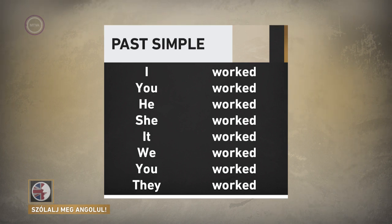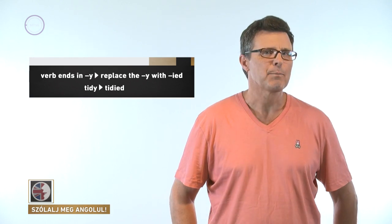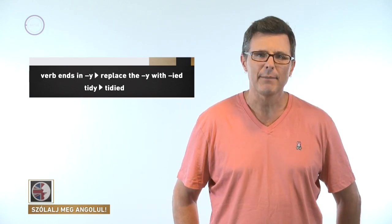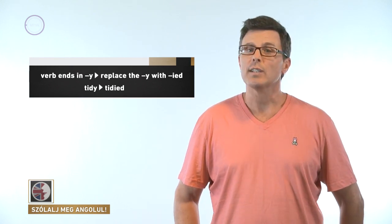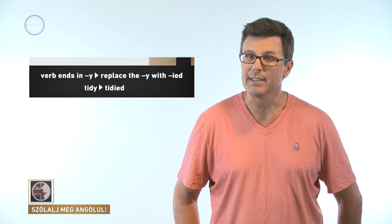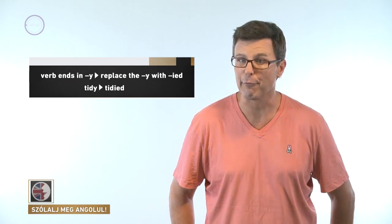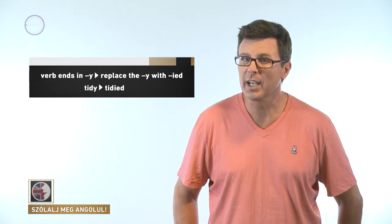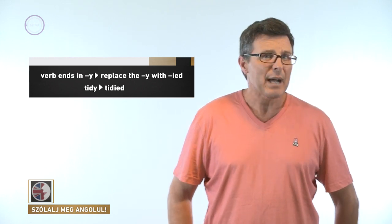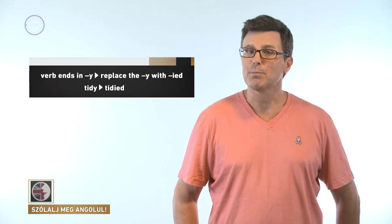It's all worked. Simple. Now, what about verbs in the past simple which don't just add ed? Do you remember? Well, if the verb ends in y, then we have to replace the y with ied. So tidy becomes tidied. I tidy my room every week. Yesterday, I tidied my room. Okay. And what about other changes we need to make in spelling?